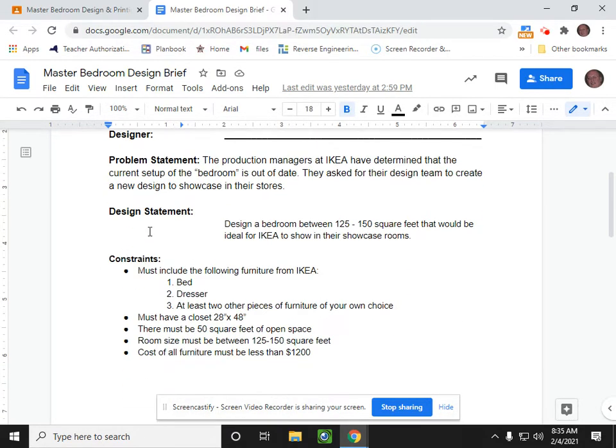All right. So here is the problem statement. The production managers at IKEA have determined that the current setup of their bedroom display is out of date, and they have asked their design team to create a new design to showcase their stores. By the way, IKEA has bedding, they have sheets, blankets, stuff like that. They have rugs. It's an amazing place. It really is. If you get a chance to ever go to one, go and see it.